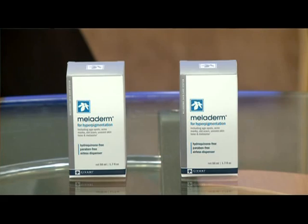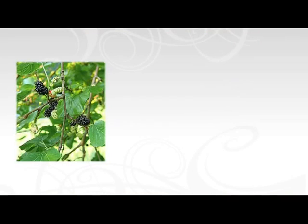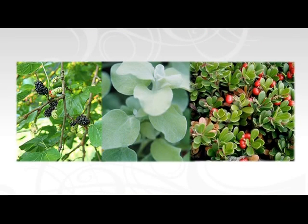So if you're looking for a natural alternative, try Meladerm. It's a product that is manufactured by Savant Skin Care, and it is derived from plant extracts like mulberry, licorice, and bearberry. The combination of these extracts in addition to the other ingredients causes a lot of improvement in areas of hyperpigmentation, whether it be uneven skin tone or dark spots, or it can also be very effective in areas of hyperpigmentation like elbows, kneecaps, and knuckles. That happens in a lot of people for no good reason. So not just on the face, this is something that you can use literally head to toe.